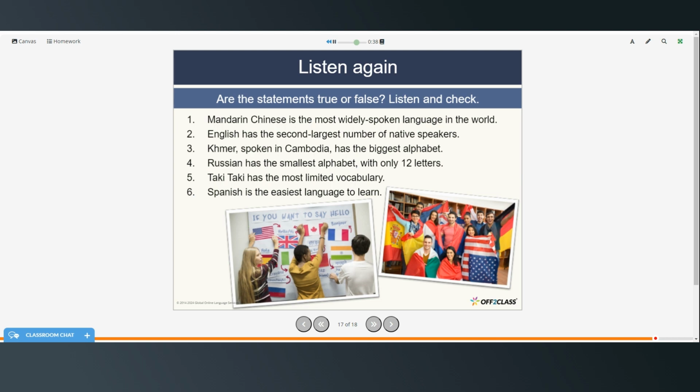Now, the big question, which language is the easiest to learn? Well, some people say it's Esperanto. Esperanto is an artificial language which was created in the 19th century. Why is it so easy? Well, apparently it's because the language is completely regular. There are no irregular verbs, for example. It's hard to say exactly how many people speak Esperanto, but it's thought that about 2 million people can speak it to some extent.